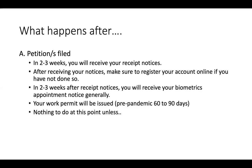And then after that, hintay ulit, 2 to 3 weeks, you will get your biometrics appointment notice. Okay, so ano ba yung biometrics appointment? That's yung you go to the USCIS office and nagfi-fingerprint ka. Okay? Chine-check yung background mo, yung identity mo, and to make sure na wala kang problem with that.